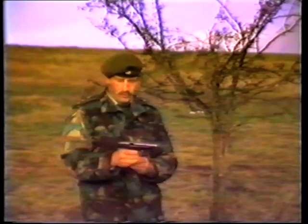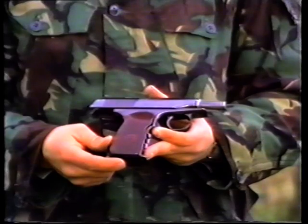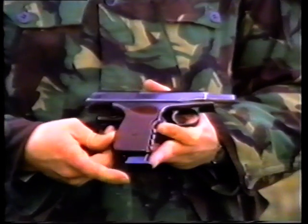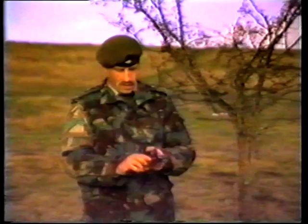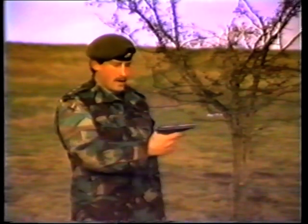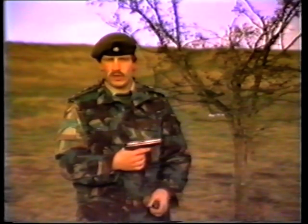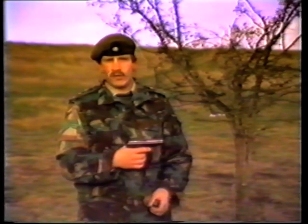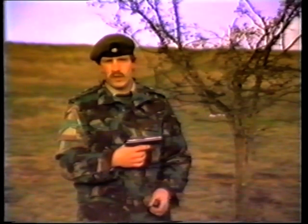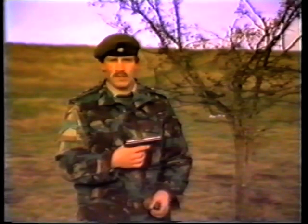And when you've completed firing, to remove the magazine, all you do is push back on this lug at the bottom and press the magazine out. Cock 3 times, look inside and squeeze the trigger. No need to put a magazine on, but you can if you wish to. Very simple Makarov pistol, load-unload drills virtually the same as the 9mm Browning. Characteristics are very much the same as well.